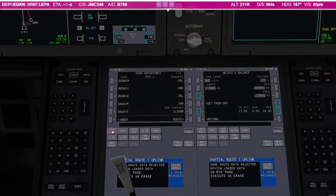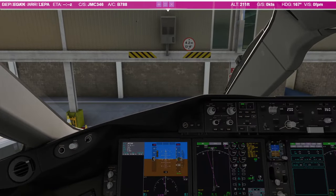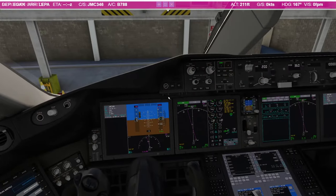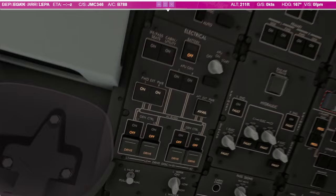Let's stop there, get our clearance, and then we can have a better idea. That's often a good thing to do in the real world as well. We'll often stop and just speak to our traffic control, because you can end up guessing so much. Some route data rejected. Yeah, we know, we've checked. Okay, good. Right. Someone's off to do the walk around.